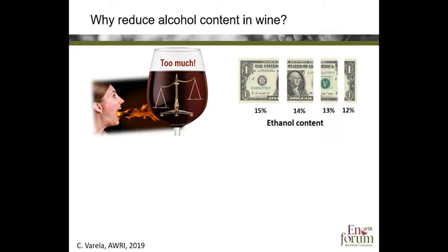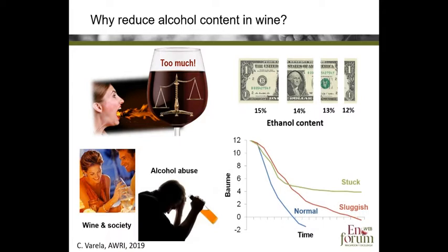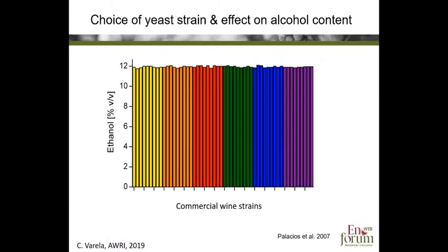There's also profitability reasons for wineries, where import taxes into various countries become too high as the alcohol content increases. There's also a lot of socio-economic reasons as to why we would want to reduce alcohol content in wine. And then there's the impact on yeast during fermentation, where the alcohol rises too high and it becomes inhibitory, and we end up with stuck and sluggish fermentation.